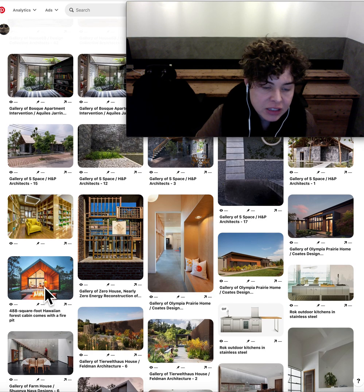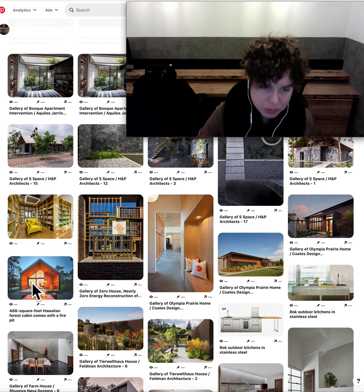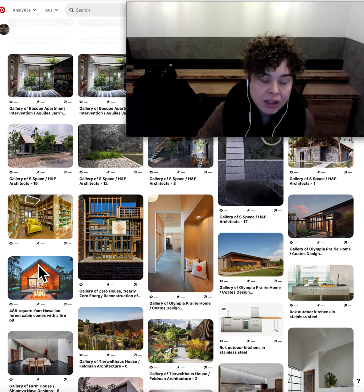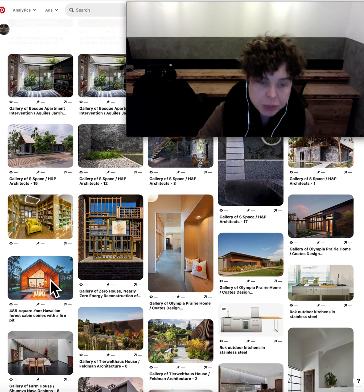I pinned this little alfresco space. I just really like that. We can see that the roof line and the wall line extend out to create this three-sided alfresco space, so you're quite protected from the weather. Given the height of that roof, you are exposed to more weather than you would be if that was solid filled, but I really like the form that creates.